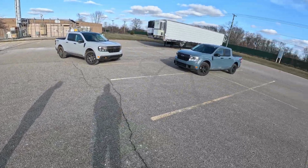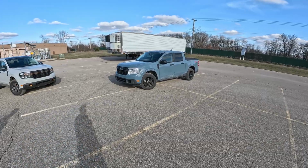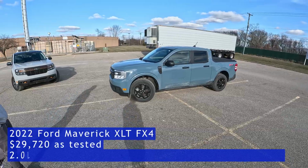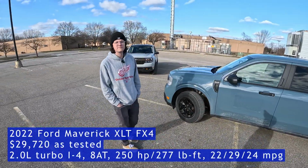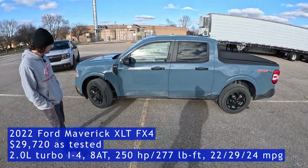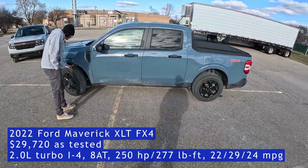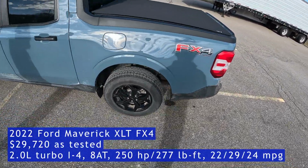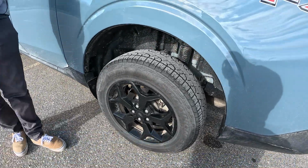I am genuinely curious to see, because before the Tremor came out, this was the most off-roady Maverick you could get. The FX4 off-road package gives you slightly more advanced shocks over the standard Maverick, and Chris and I actually shot a comparison between a non-FX4 Mav and an FX4 and this one. And we found that this one does ride a good bit better, especially when you head off-road. These rear shocks are single tube, I think it was, versus twin tube or whatever the better version is.